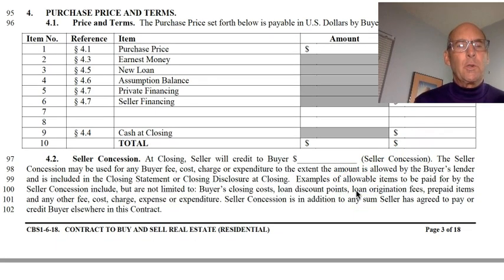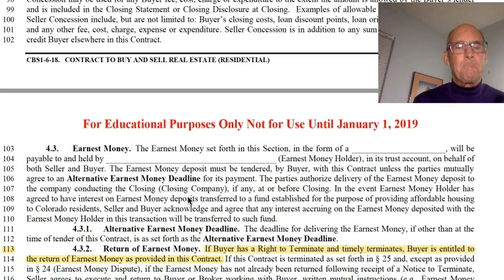If the seller is going to give a deal to the buyer by a certain amount, this will go in here. Maybe it needs a new roof and the seller is not in any position to get that done. Their insurance isn't going to cover it, but they recognize it needs to be done. Maybe they'll put a certain amount in there based on their estimates to cover it, and it can go for anything. It says buyer's closing costs, discount points, origination fees, other expenses or expenditures. So just about anything can go in there.